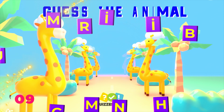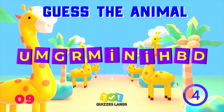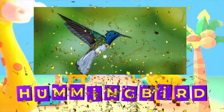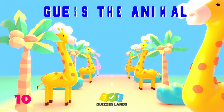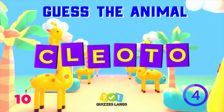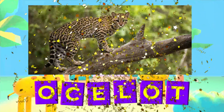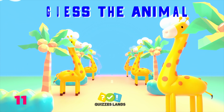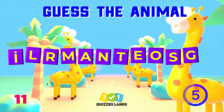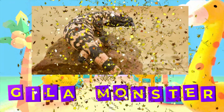What about this? Hummingbird is the correct answer. I don't think you can guess this animal. It's ocelot. Number 11. Let's make a guess. Gila monster, have you ever heard about them?